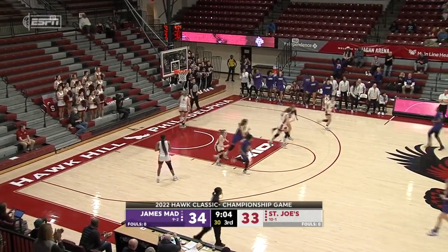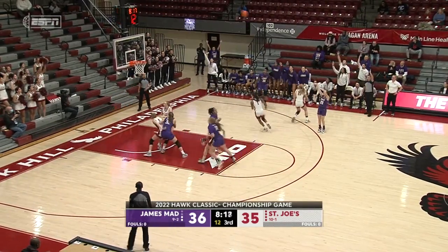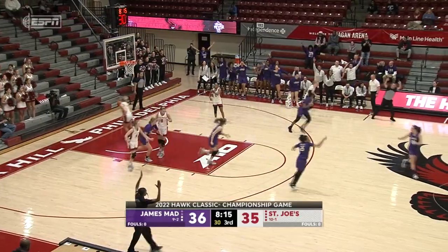Jefferson back-to-back makes the bucket to make this a one-point game. Hazel on a kick out. Drummond knocks down the three.